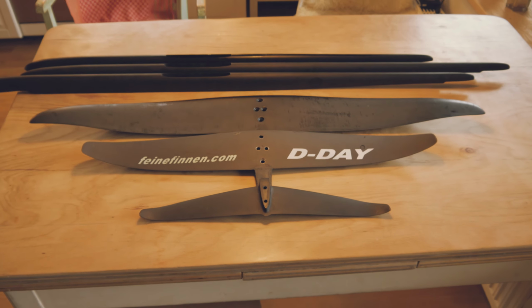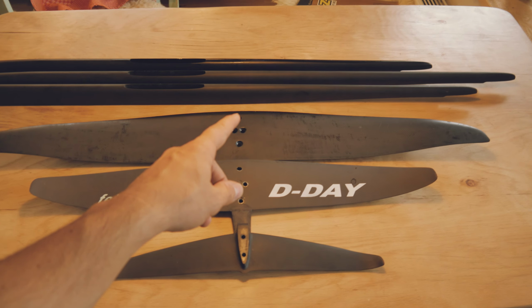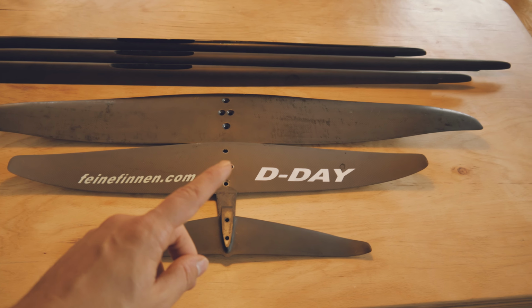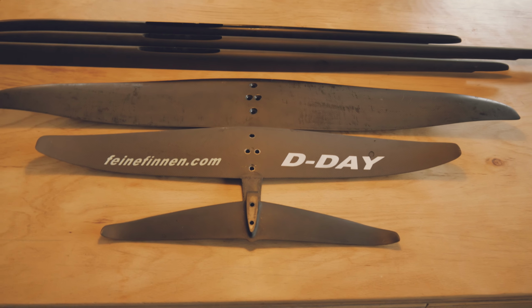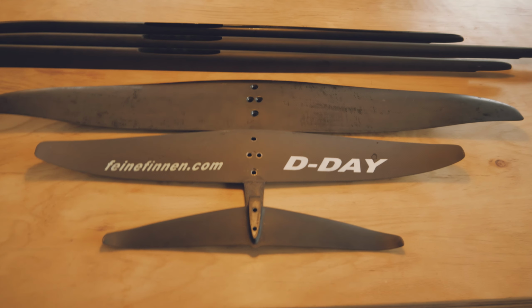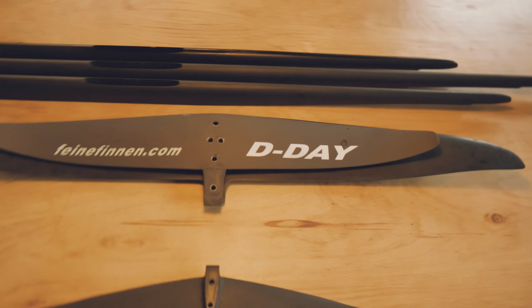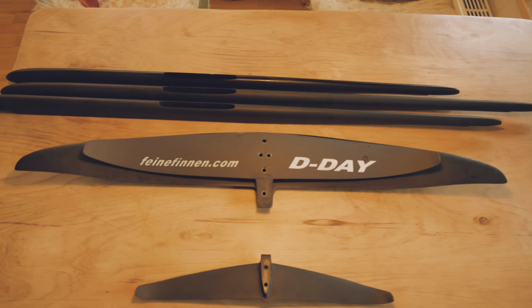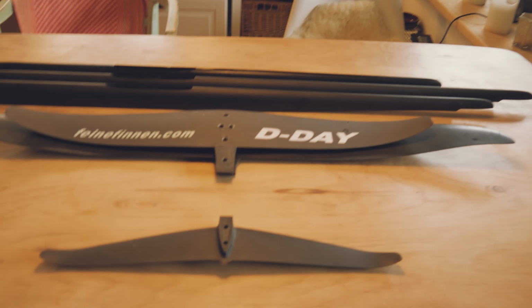Alright, let's talk about gear for a little bit. So this one is the standard 850 front wing by F4. And this one, I don't know exactly what the surface area of that is, but it's 66 centimeters wide. And that's my custom wing, which I ordered just to get some good speeds on the foil. And if you compare it, it has a lot less surface area. So I think it should be more like in the 500 to 600 square centimeter range, which will be pretty good for speed foiling.